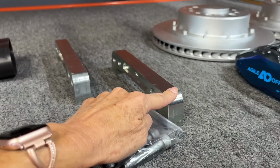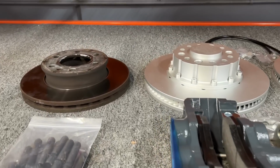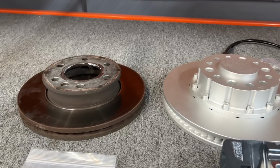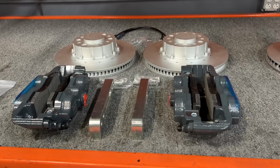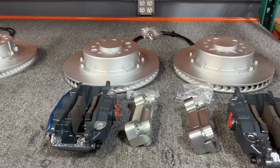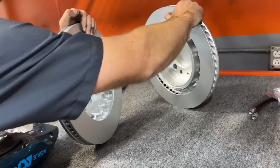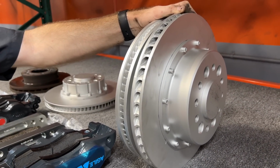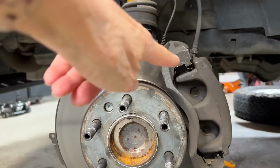What are these? Those are the mounts for the front calipers for these guys. They're such a different shape. I mean, this one has the notches in it. Wow. Interesting. Okay. 11 and a half and 13 inch. Oh, it is. Decently taller. So the rear is bigger, even though the caliper is smaller. Yep. So that gets replaced, and of course the caliper.